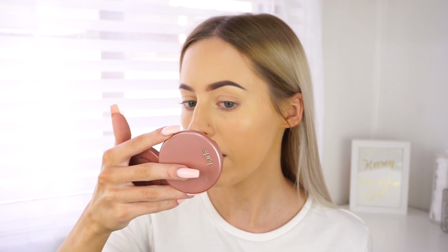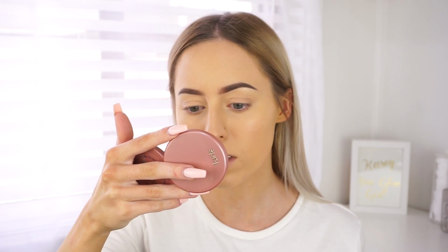It's really full coverage. I will say I did have to build it up a little bit, which surprised me, but I don't know if that's because I don't have any fake tan on my face at the moment, so a lot of my redness is showing through a lot easier than it would if I did have fake tan on my face. So yeah, it just made it a little bit harder to cover, but other than that, it looks really nice. It just looks like a really nice natural finish on the skin.